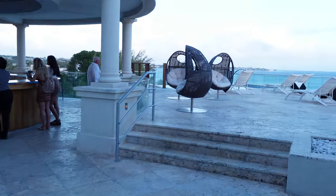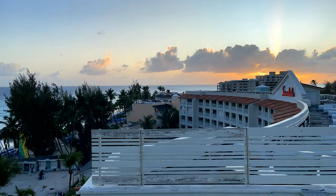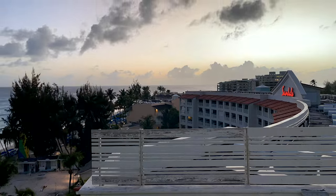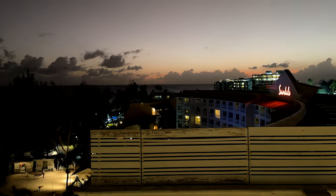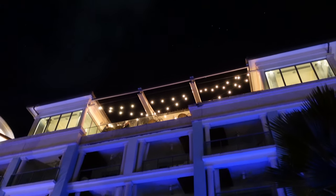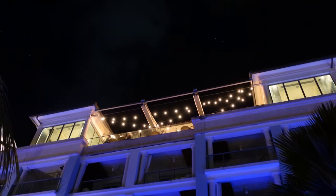After a long day of touring, second day of touring for you. Yeah, what's that about? Well, how about we end the day with a relaxing sunset view? Showed you that terrace that you could eat at. That's what it looks like at night, the pretty lights.